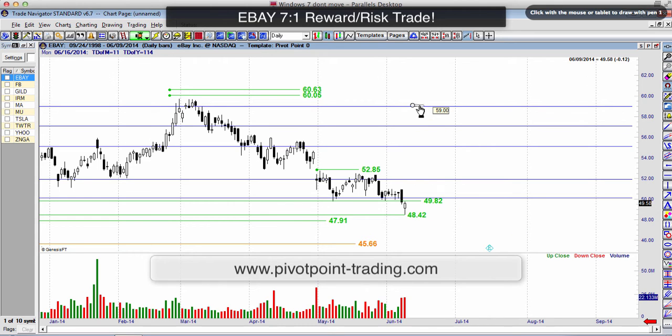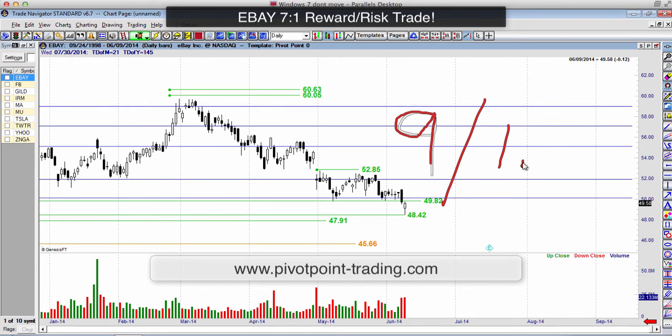Let me just make sure you can see $59. And we'll round this up to the whole number, 50. All right, so you can see that we've got over $9 of reward. Let me just change the color. And our risk is $1.40. Ladies and gentlemen, you do the calculations on this.